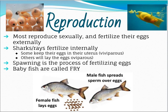Most fish reproduce sexually and fertilize their eggs externally. That means that the female fish will lay unfertilized eggs, and then the male fish swims over to the pile of eggs and spreads his sperm over them so they can be fertilized. It's not very efficient. However, cartilaginous fishes like sharks and rays fertilize internally. Some keep their eggs in their uterus until they give birth, and others lay their eggs.